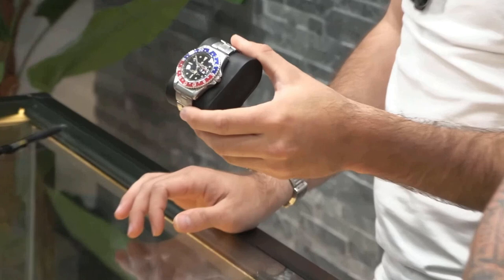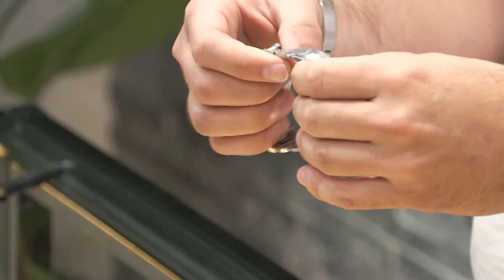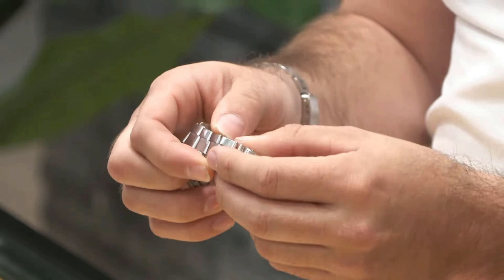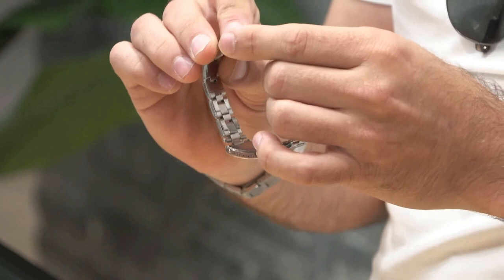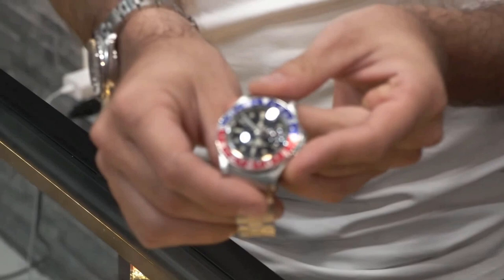Yeah, so this is what's called the riveted bracelet. They did that in the 70s. Okay. So if you wanted to size this watch back in the day, you would actually have to break those rivets off. It was a pain. Like a jeweler had to do it. So they quickly realized they could do it with a different system. But this watch, they made it for 1 year. It's got what they call the exclamation dial. So I'll tell you about it.